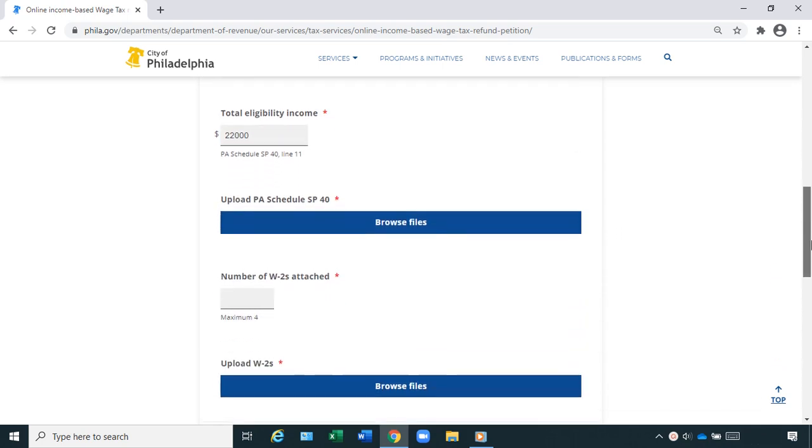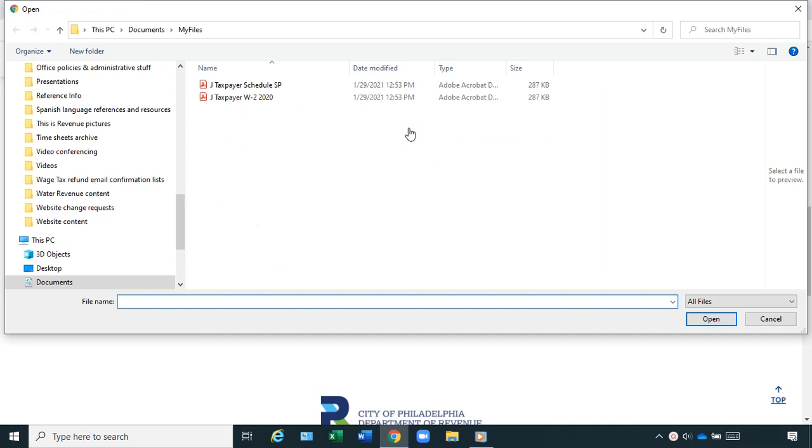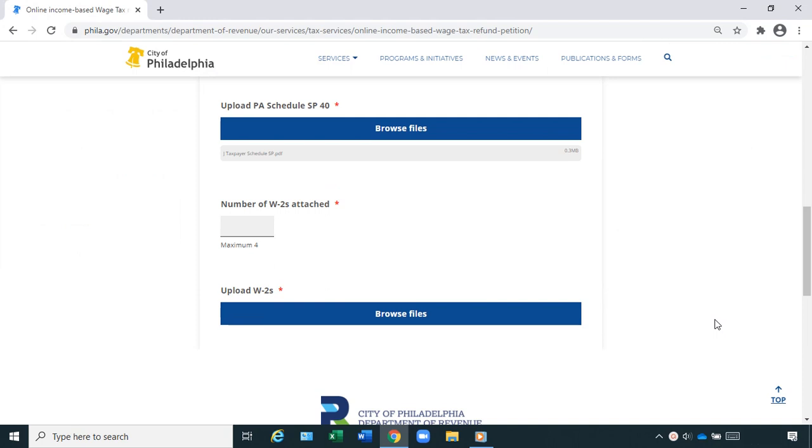Next, upload your PA Schedule SP40 by selecting Browse Files. To upload, your Schedule SP must be saved as an electronic document on your device. Find the document on your device and select Open.